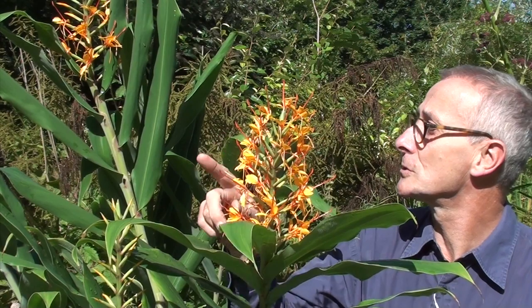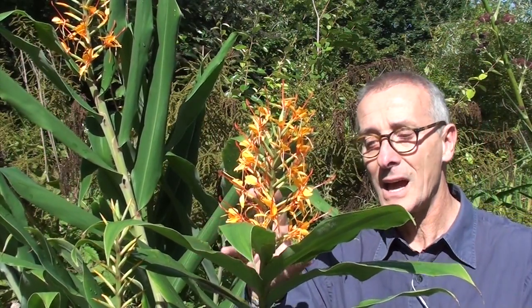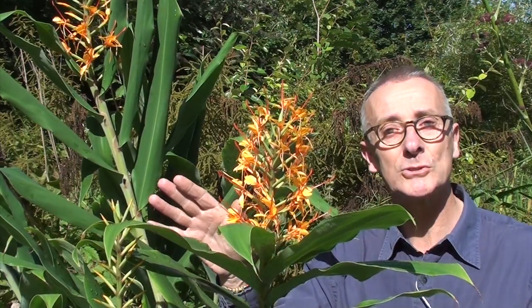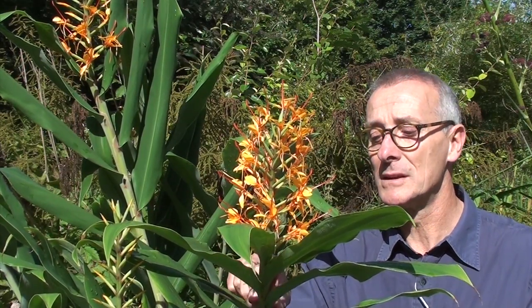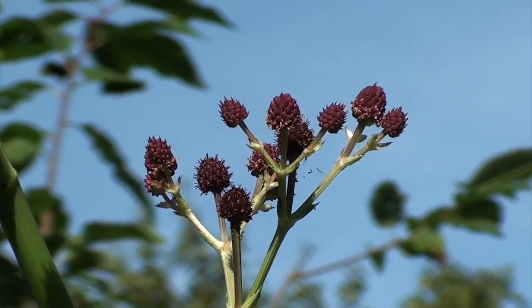So there are 1, 2, 3, 4, more to come, everything. It's really very exotic, very exciting, and provided that you cover it with a decent layer of mulch in the autumn time, it will carry on straight through the winter and will survive in most parts of the country. Not every part, but most parts.